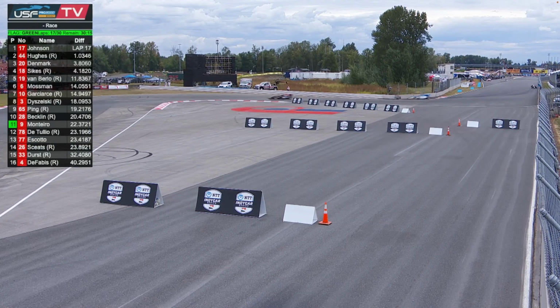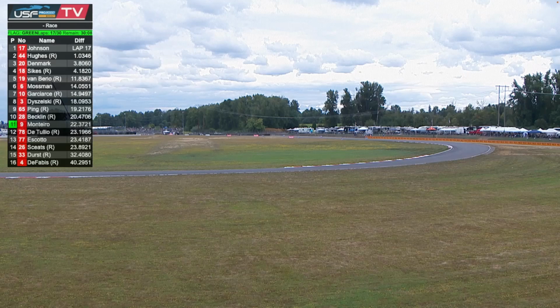Simon Sykes with a really big run on his teammate Denmark. Closes it within a car length. Simon Sykes trying to get back up onto the podium. And as they run on the racetrack, Simon Sykes would firm up that 4th place in the points over Liam Skeets.